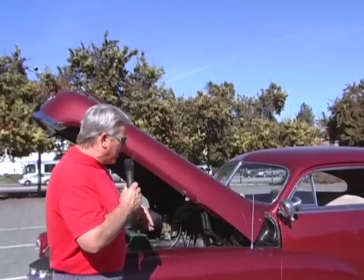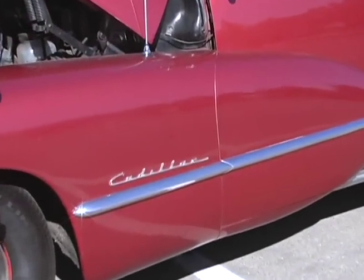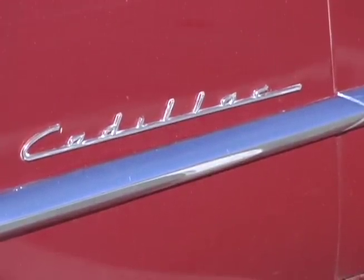Now, these cars have a lot of chrome. They had a lot of stainless back then. There was really not too much pot metal. Some of the pot metal would be done in the emblems on the car. 1947 was when Cadillac decided they changed the actual script. The script on the car is written out in Cadillac. The earlier cars actually had block letters.